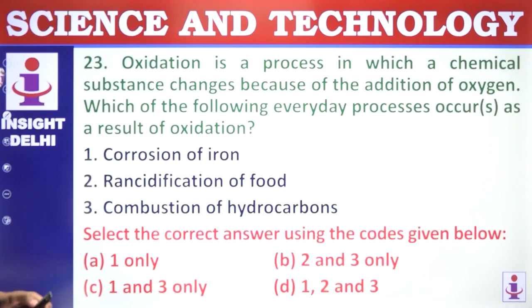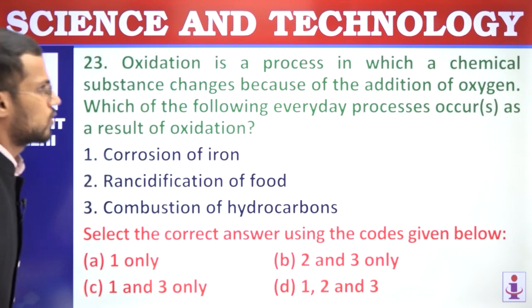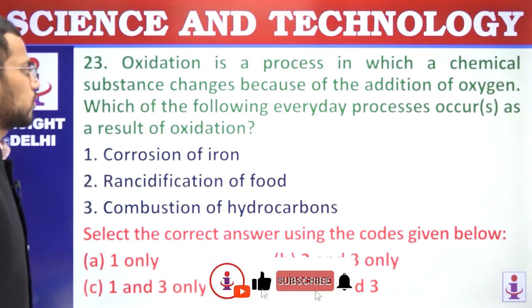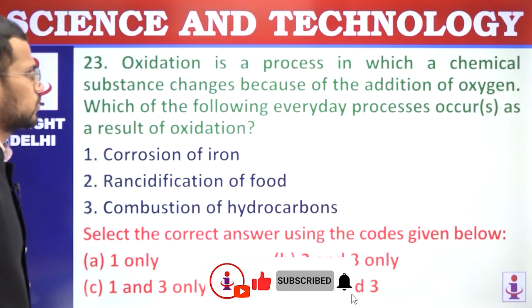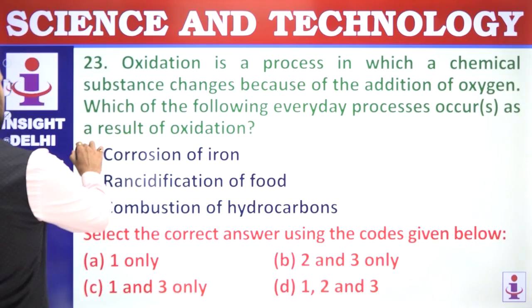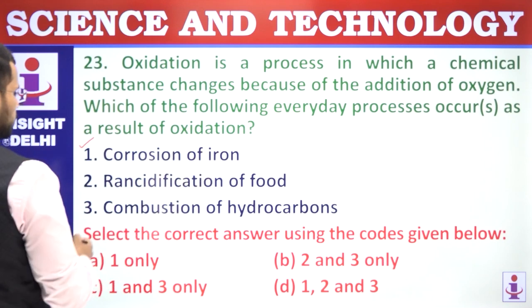22, answer is D. 23, oxidation is a process in which a chemical substance changes because of addition of oxygen. Which of the following everyday processes occurs as a result of oxidation? Right, so oxidation is addition of oxygen. So corrosion of iron is the result of oxidation.